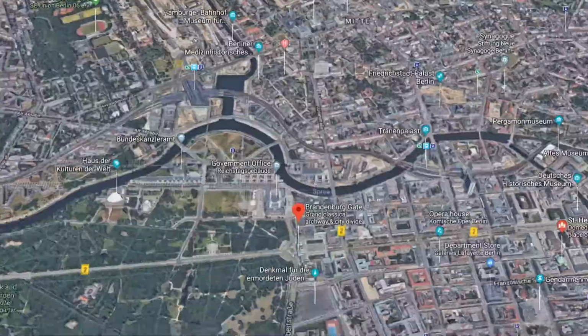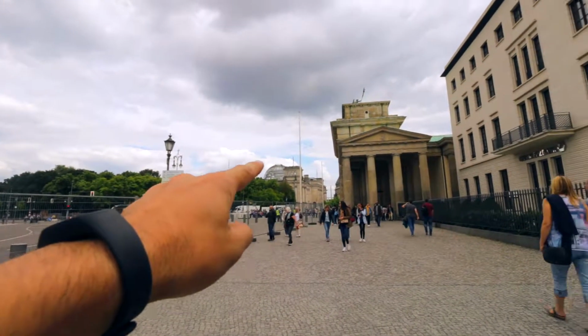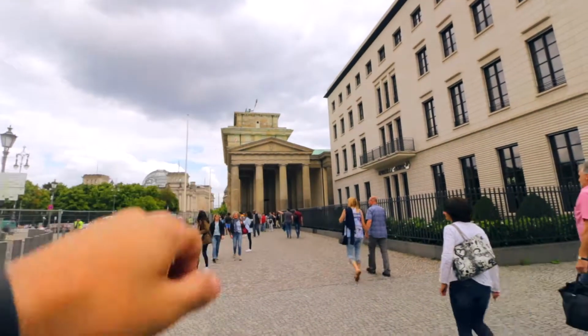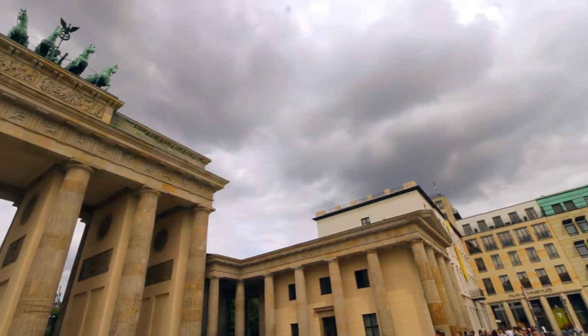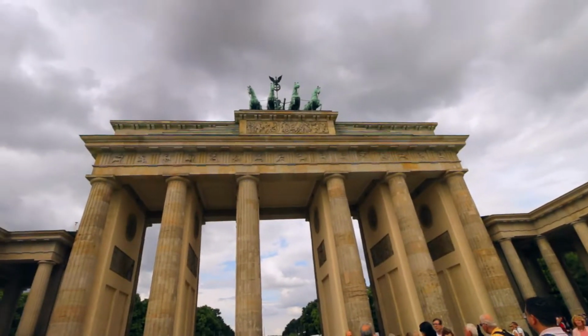And now going in the direction of the Brandenburg Gate. So that in there is the parliament, and that's the Brandenburg Gate. The Brandenburg Gate is an 18th century neoclassical monument in Berlin, built by the order of Prussian King Frederick William II.